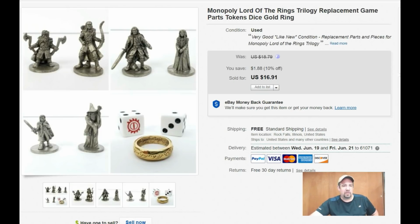I always pick up theme Monopoly games, and I'll sell the tokens and part them out and what have you. This one here was for Lord of the Rings Monopoly. I got $16.91 for that. I paid $1 for the Monopoly game, so nice little return. These ship for like $2.75 in a little padded envelope.